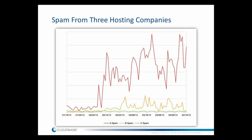So here are some case studies of three operators. These are all hosting operators that reside in the United States. Cloudmark tapped into its spam databases to take a look at the spam levels that we were seeing from these operators. The operator in red obviously has quite a bit of a spam problem. It started to skyrocket around February and continued on a somewhat upward growth trajectory.